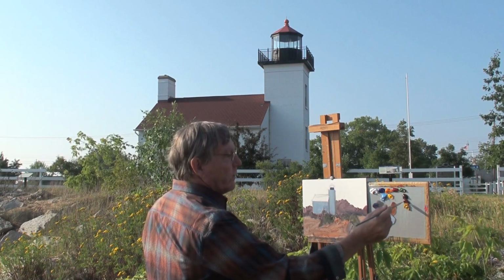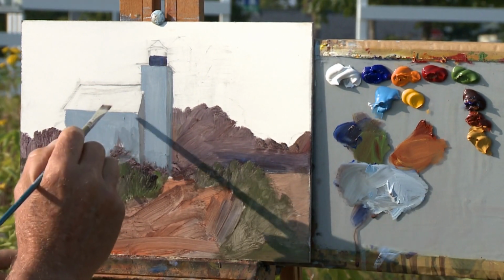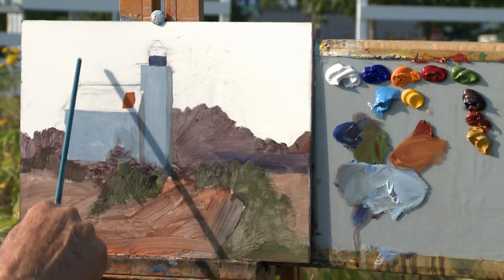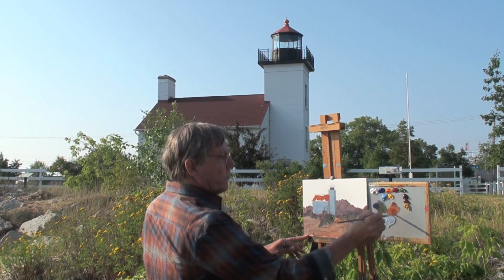We do have the roof here. Let me add the roof. I'm taking my burnt sienna, yellow ochre. I've got a nice shadow coming across that roof now from the chimney, which I didn't draw in there, but I will. And I'm just laying this in with some big brush work.